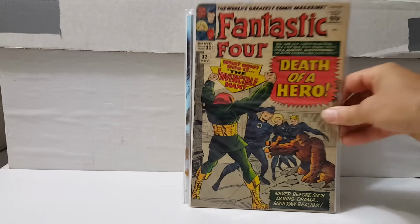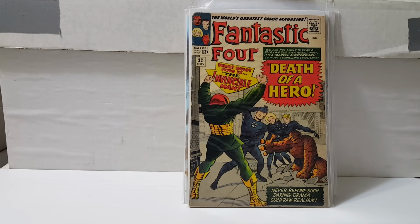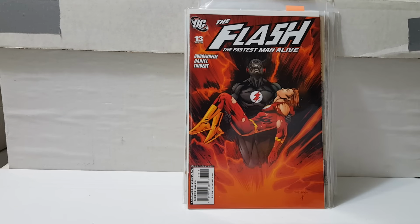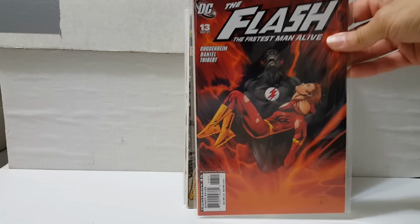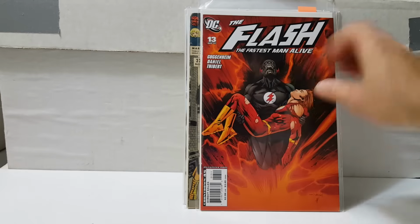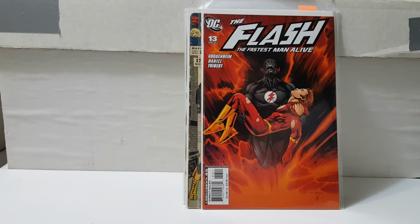Found another copy of Fantastic 432. If anyone's interested in that, let me know. Found it. This is the Tony Daniel variant to Flash, the Fastest Man Alive. This is the last issue out of the series. Beautiful black Flash cover there, and with Black Flash being all the rage right now, I thought it was appropriate to show that book. Beautiful Tony Daniel book.